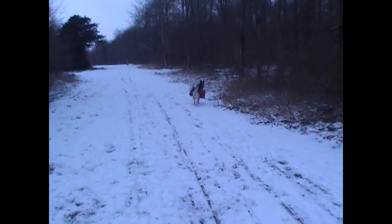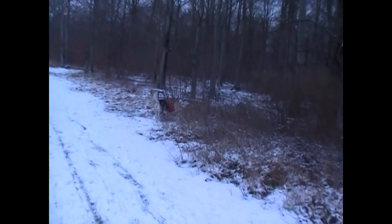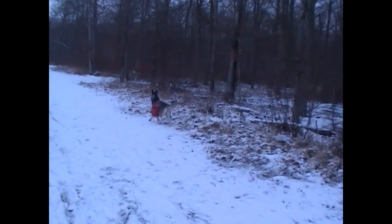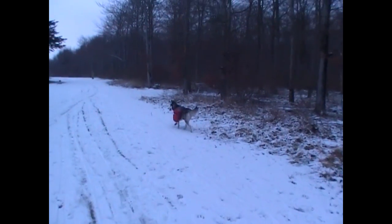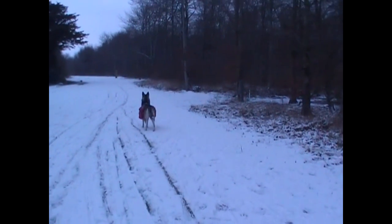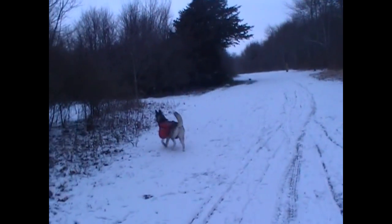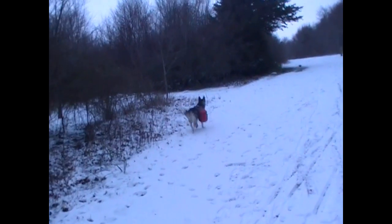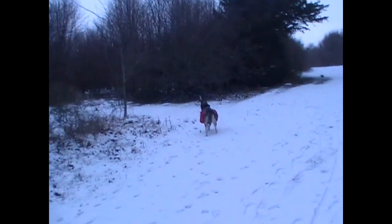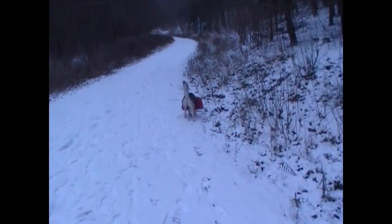It's just to prove that the bags aren't heavy for her. They're actually pretty light compared to what they're able to carry, especially at her age. And she seems to be getting on with them fine. She's been wearing them for 2 months training, and I think she's doing quite well. As you can see, she's still there.